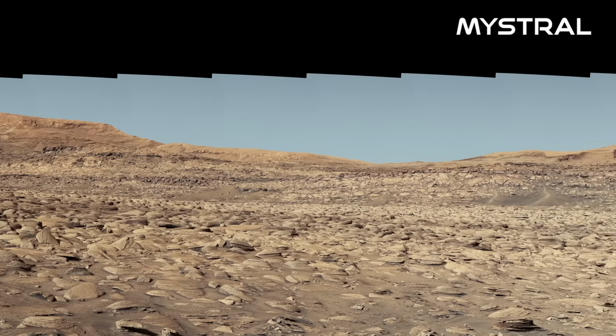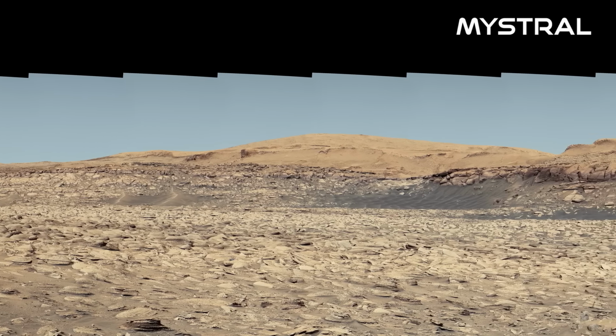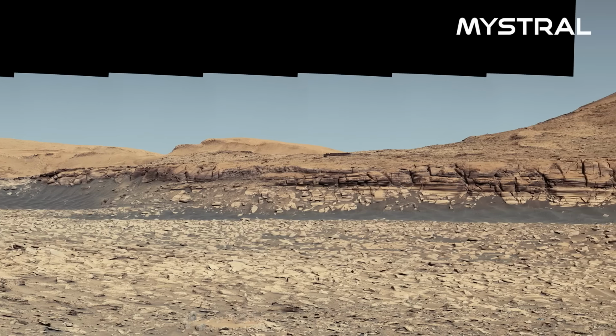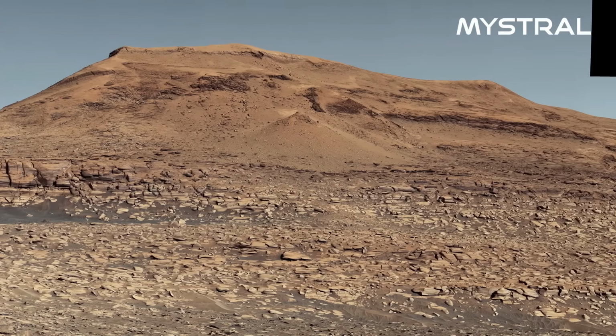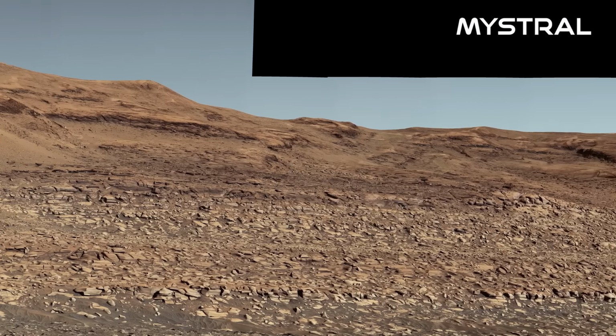The challenge is that Mars has been geologically active for billions of years. Rocks get buried, heated, fractured, and eroded. Organics get destroyed by radiation and oxidation. Biosignatures fade. The older the rocks, the harder it is to find preserved evidence of life.